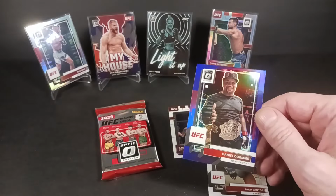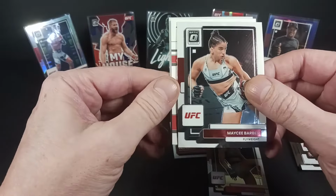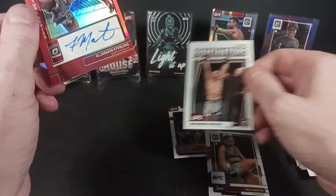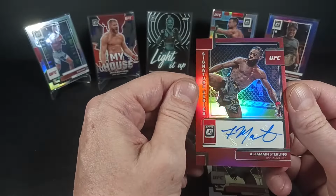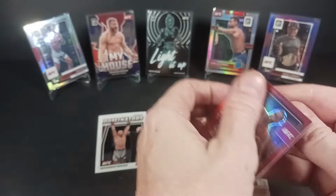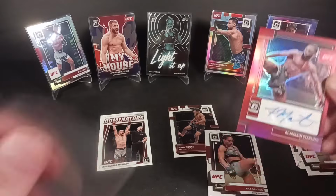Tecia Torres, Urijah Faber, that guy's still around. Or is it just an older card? I'm not sure how many of these people are actually current. Macy Barber, hey, I got one numbered. It's an autograph. Hey, Muhammad Mokaev, flyweight, Dominators, but there you go, signature series. Aljamain Sterling, numbered to 199, 97 of 199. I have no idea if that's a big hit or a medium-sized hit, but again, out of a blaster box, whenever you get an autograph, it's a win.